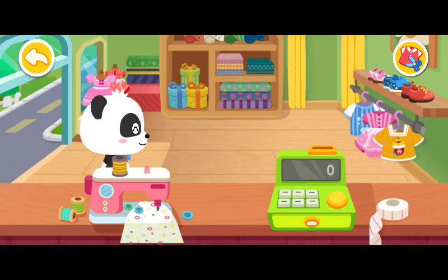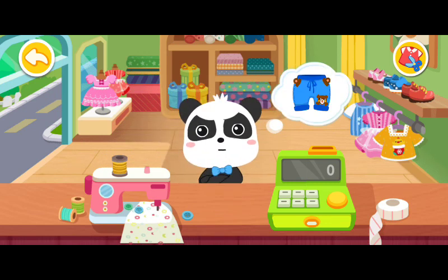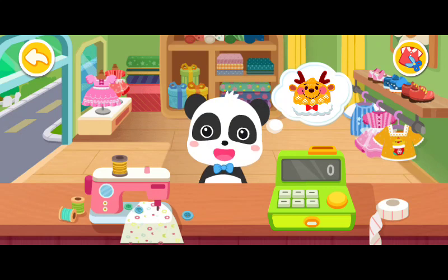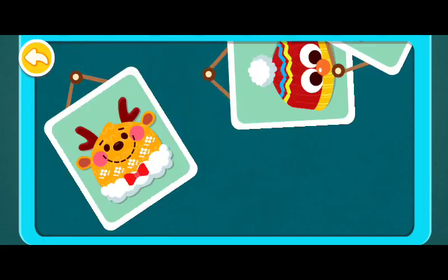Welcome. Wow! It's a bit cold today. I want a wool hat to keep me warm. Which hat do you like?